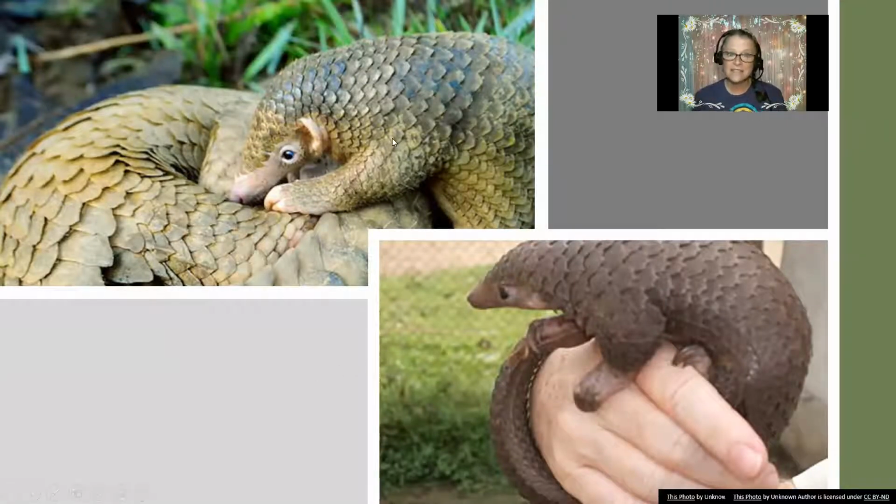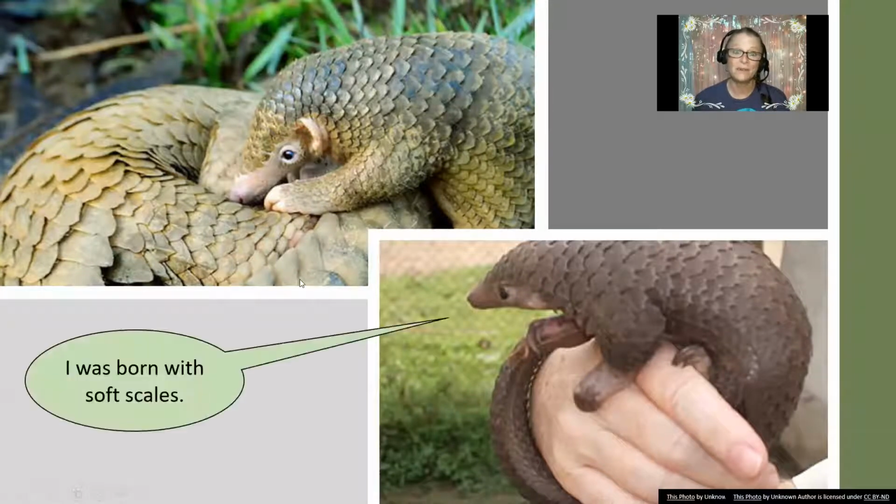So you can even see, I don't know how old these pango pups are, but you can see their scales are looking hard. This one little pango pup looks like he's kind of messing with its mama. Mama pangolins will completely roll themselves around their babies to protect their babies when the babies are brand new. Very good mamas. Now, here's something super cute.